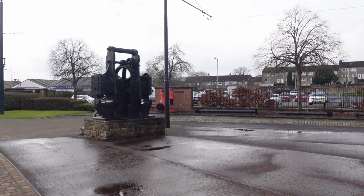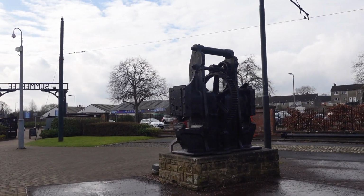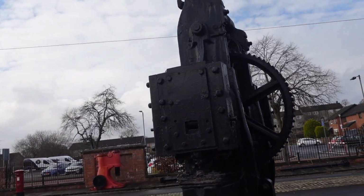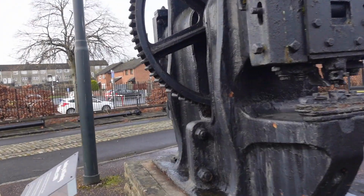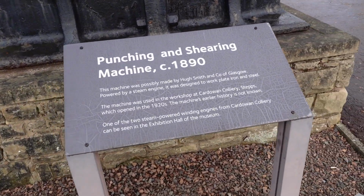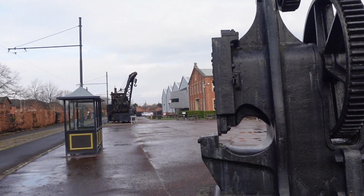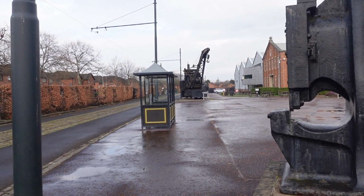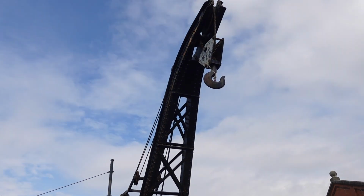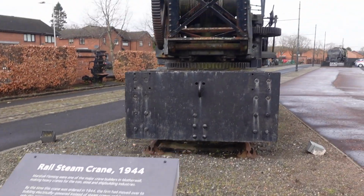I think, is that a press? A lot of big contraptions here, and you can have a look around. That's a punching and shearing machine, 1890. I'm going to go down that way and explore. A big rail steam crane, 1944. Wow.